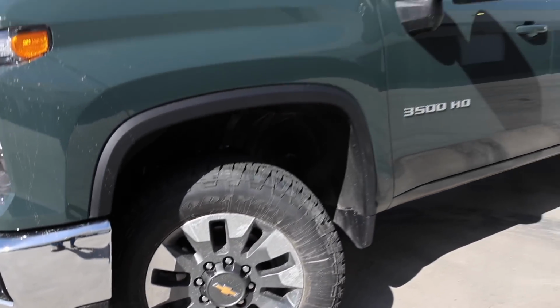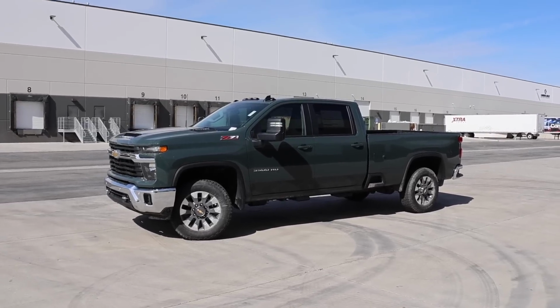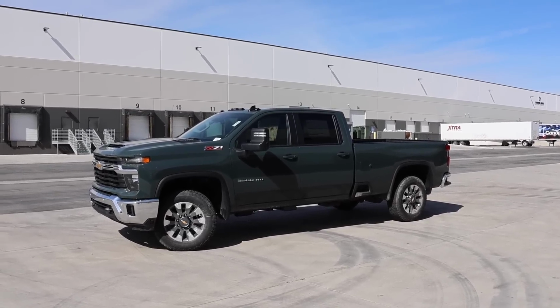What do you guys think about the Cypress Gray with the chrome? I actually like it with the chrome, by the way. I think that this color works good with black, and it works good with chrome. I think it's dark enough to just kind of give it that nice look either way. So I would actually buy this with the chrome for sure.